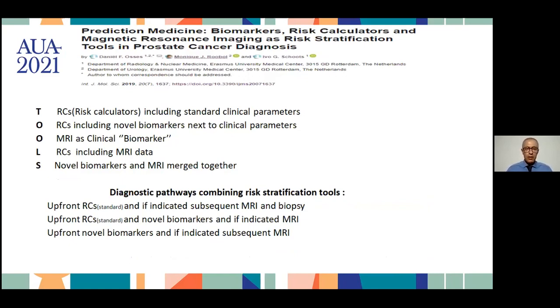The tools are either risk calculators including standard parameters, or risk calculators including biomarkers next to clinical parameters. The MRI is considered a clinical biomarker, and there are risk calculators including MRI data and the combination of novel biomarkers and MRI. So there are many combined strategies to diagnose, combining risk stratification tools: either an upfront risk calculator with standard parameters and, if indicated, subsequent MRI and biopsy, or an upfront risk calculator with standard parameters and novel biomarkers and, if indicated, MRI, or upfront novel biomarkers and, if indicated, subsequent MRI.